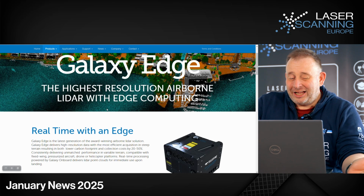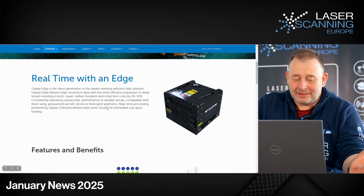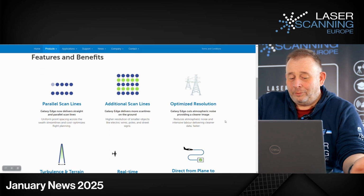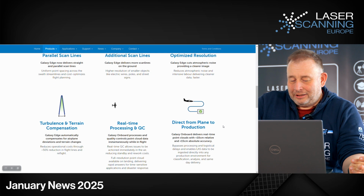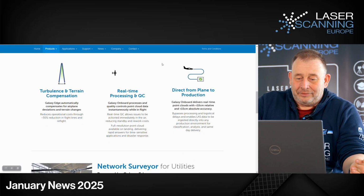The first one is the Galaxy Edge. This is a high resolution airborne lidar that you can put on helicopters or airplanes. The benefits are they have parallel scan lines, an additional scan lines option, optimized resolution, they can handle turbulence with terrain compensation, they have real-time processing, and they can send data direct from plane to production. That's just one point.